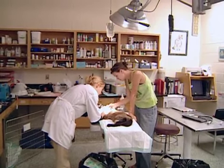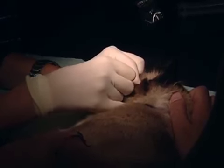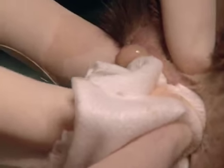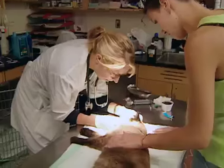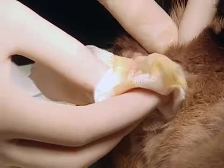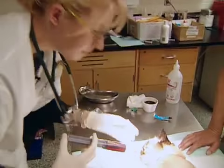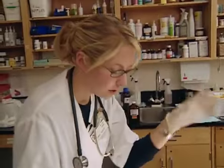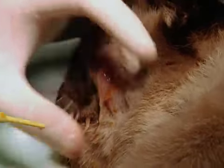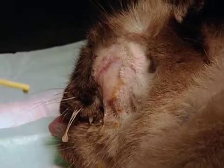Student Tara Hootie drains the abscess on a cat's swollen cheek. That's it? Okay. What a mess. So the pressure of all that would have been very painful. Oh, wow. That's a lot. So we just basically flush out the wound just to make sure you're trying to get out all the bacteria, the pus that's in there. Oh, still some pus. Yeah. Oh, quite a bit. Yeah. That's good. We're getting it all out.